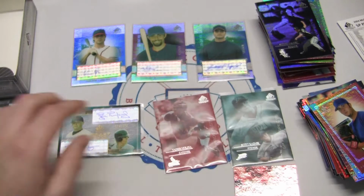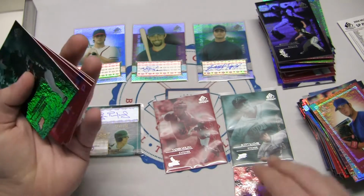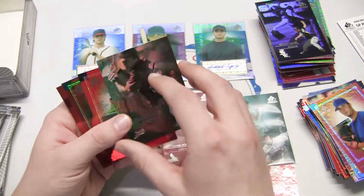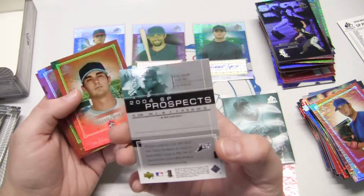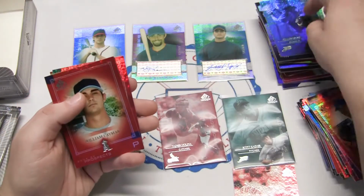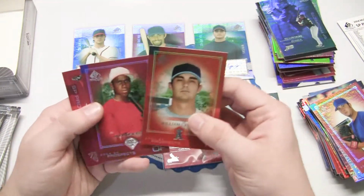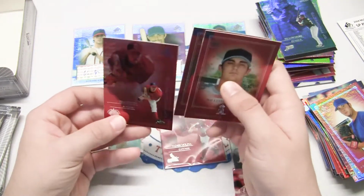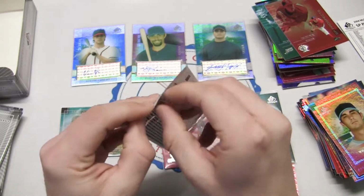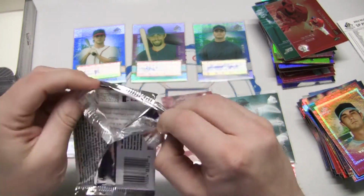We got Scott Kazmir. We'll throw Teixeira down. And Yadier Molina. Delman Young, of course. This was a huge one back in the day, I'm sure. So that would have been a really, really big pack if we opened that back in the day, especially with Delman Young being there. But of course, his career didn't really pan out as everyone thought.